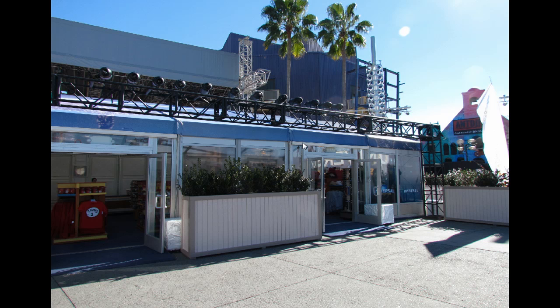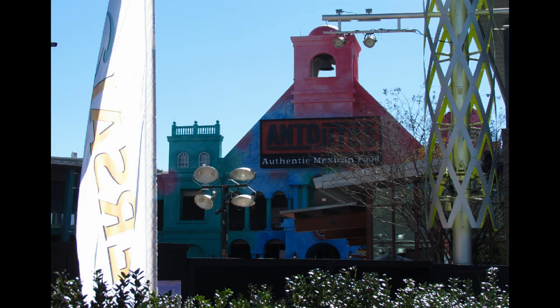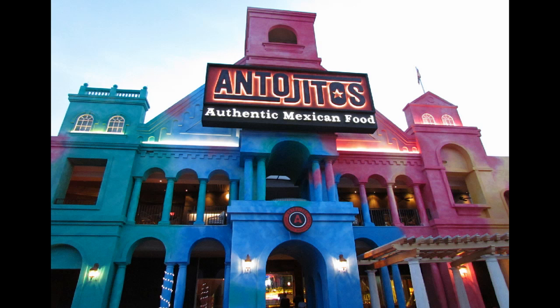Now, also further along in CityWalk, they've got this Universal store, which normally takes up this building in the back, pushed out into a temporary building here. They've got walls up. You can see part of the reason why in the background. And Ojitos is a new Mexican restaurant that is kind of vividly colored, and it's not open yet, although it looks like it might open at any given point.